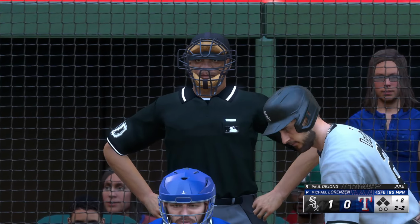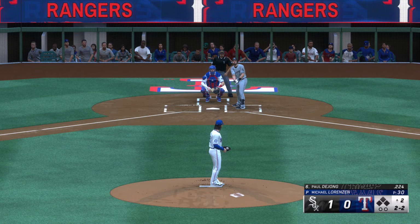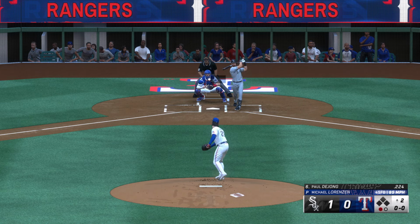Not a huge strike zone from Jansen, so he can't really be called a pitcher's umpire, but he does like the bottom part of the strike zone. We may see some pitchers steal a few strikes down there, especially the ones right below the knees. That's if their catcher can present it properly.